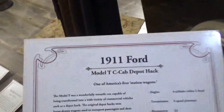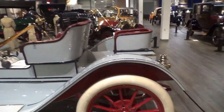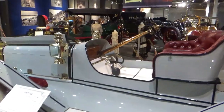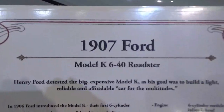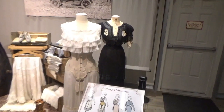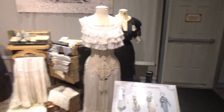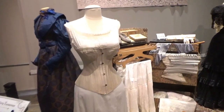And this is interesting. This is a 1907 Ford Model K. It doesn't really look like a Ford at all. Well, maybe this kind of explains why. Here are some corsets, and boy, look how shapely that would make a lady look. How you like that waist?